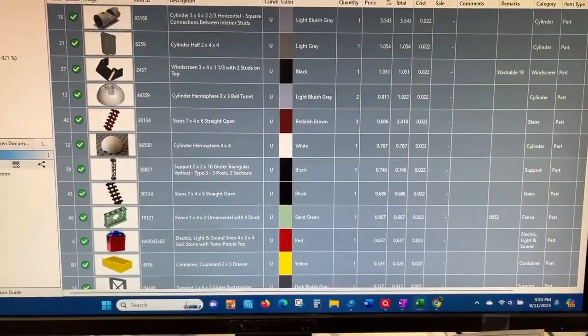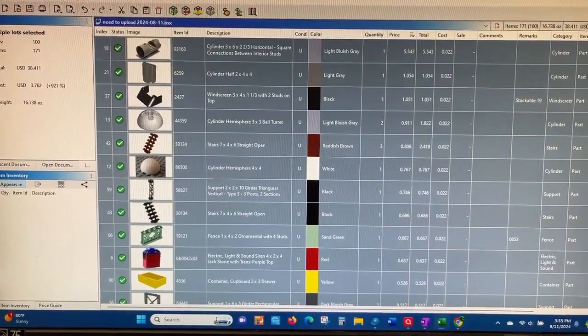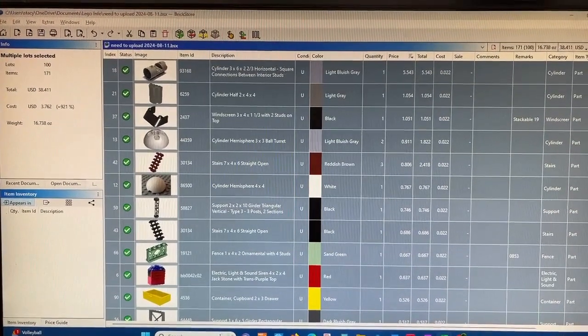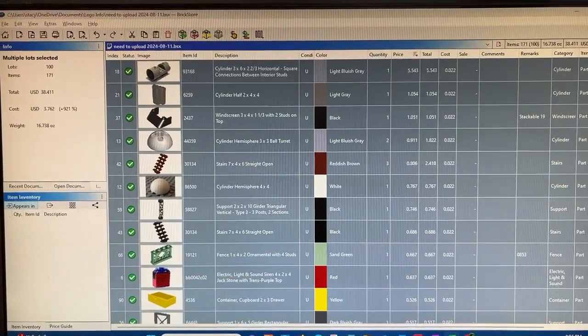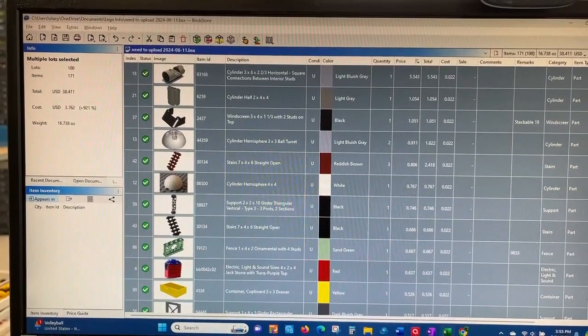And the other good news is the 2 lots of filler parts that I put on Facebook Marketplace sold probably within 15 minutes to the same lady. So those 12 pounds of Lego are out of my shop, and I can start filling my filler box again.